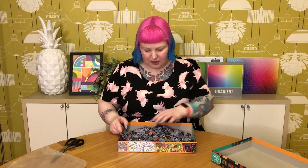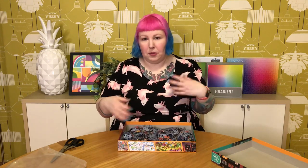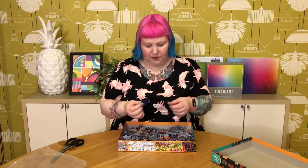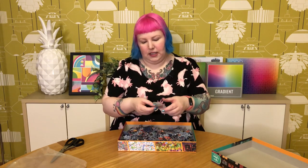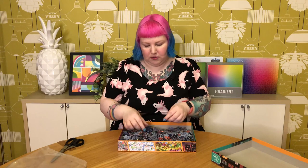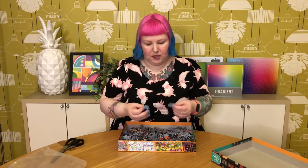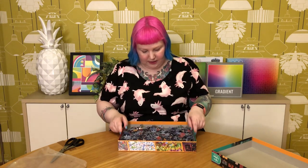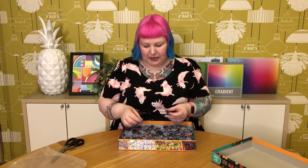I think a little bit of puzzle dust is fine, but we'll have to see during the puzzling experience how much dust there actually is. And there's a few sections here that seem to be stuck together. They come apart pretty easily, I think. Yeah, it seems like they are cut all the way through, these ones. They just hadn't broken apart for some reason. Anyway, so these look pretty nice. They're very standard shapes.